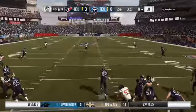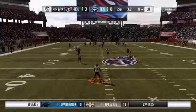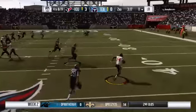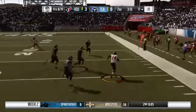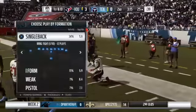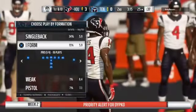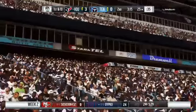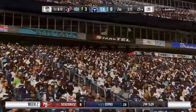Only 2 punts for him last week in the loss as he gets this one away. And he'll take it just outside the 40. 34 yards on the return. But for a moment looked like he had a shot to go all the way. And the Texans with great field position to start this drive as they take over 1st and 10.